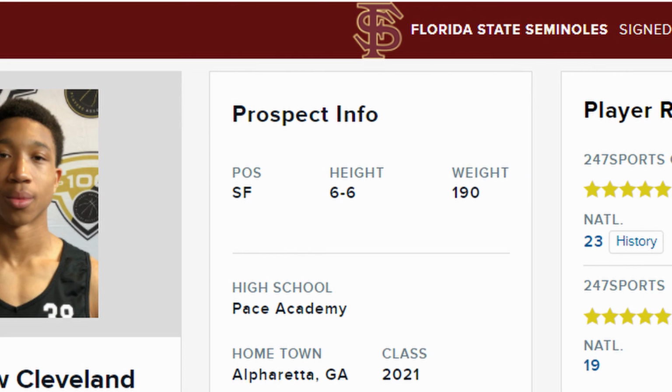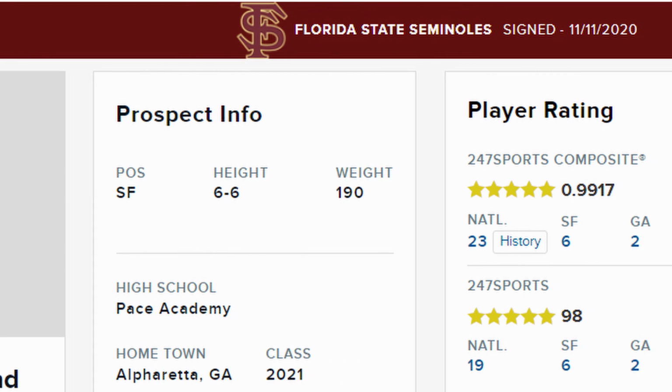Another senior on the team is Matthew Cleveland, who is going to fit in just fine with Florida State's wings. We're talking about a guy who's 6'7", 6'8", again, who's super athletic, long, and just kind of knows how to move around on the court.